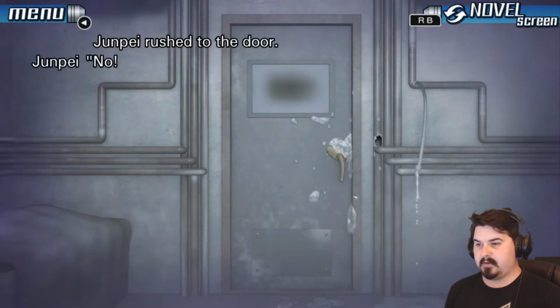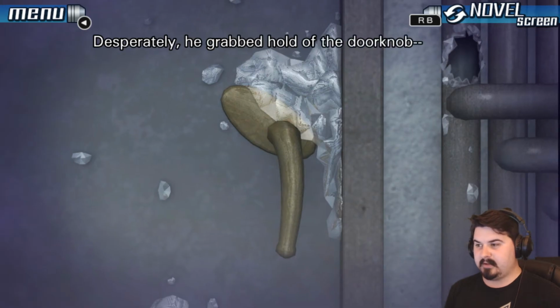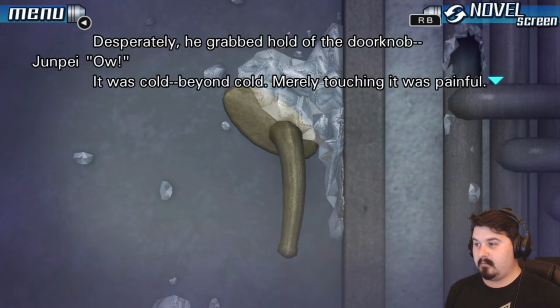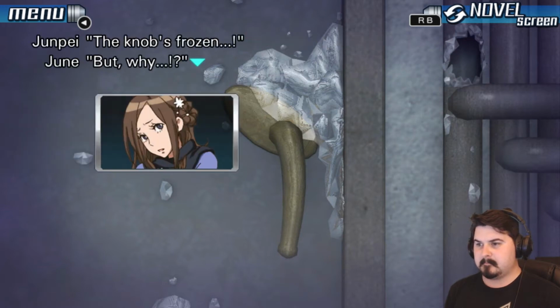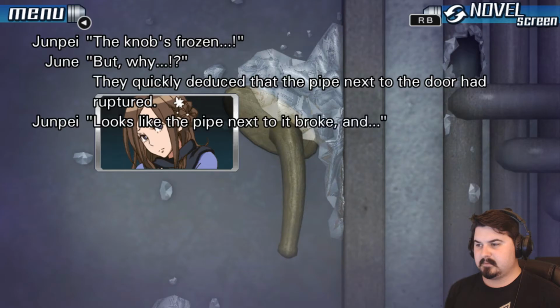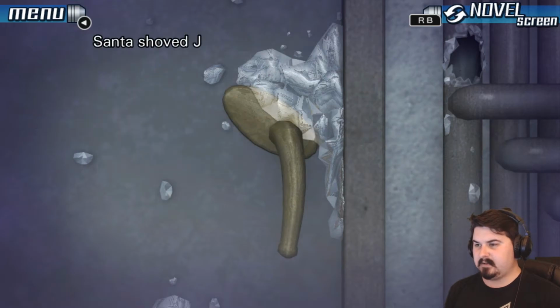Junpei rushed to the door. No! Why did it suddenly close? Desperately, he grabbed hold of the doorknob. Ah! It was cold beyond cold. Merely touching it was painful. The knob's frozen! But why? They quickly deduced that the pipe next to the door had ruptured. It looks like the pipe next to it broke, and... Water released by the rupture had hit the door and frozen instantly.